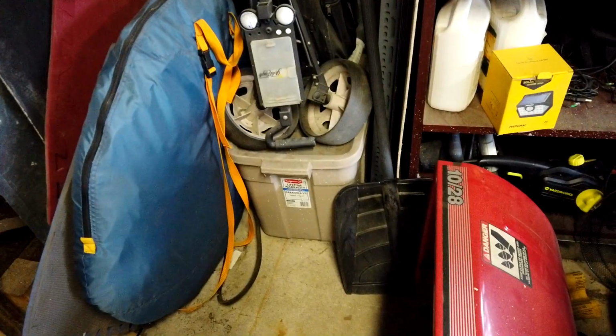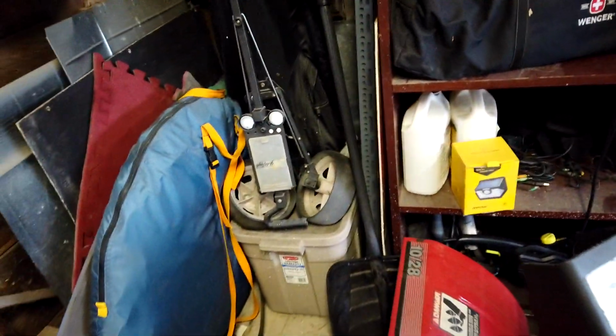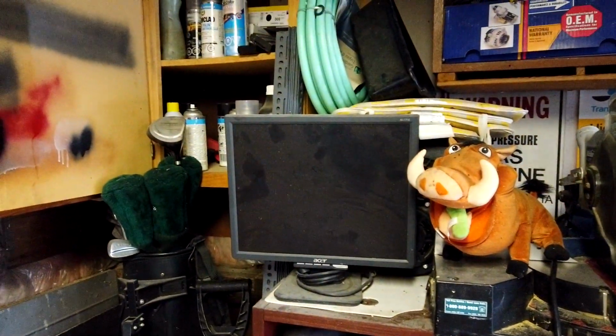All this crap over here is fine where it is. This shovel here is broken. Should have thrown it out this year. Didn't. Whatever. We'll deal with it next year. That old monitor probably doesn't work. We'll deal with that next year.